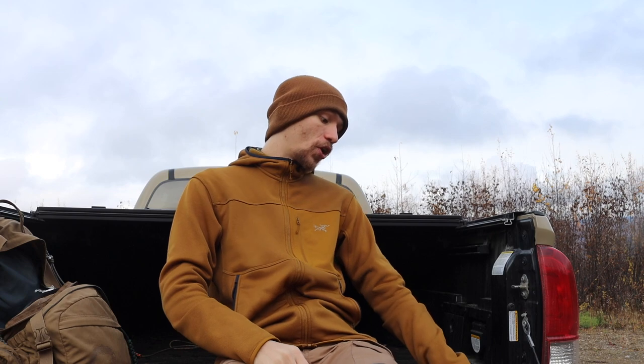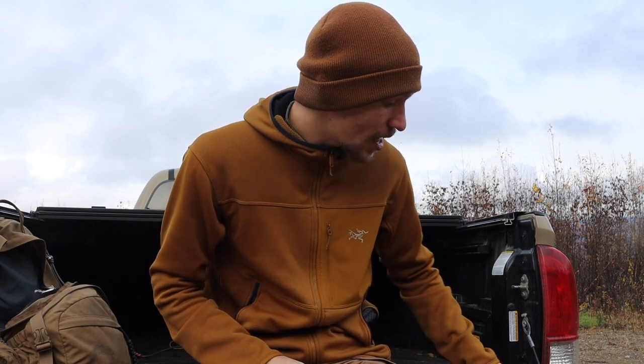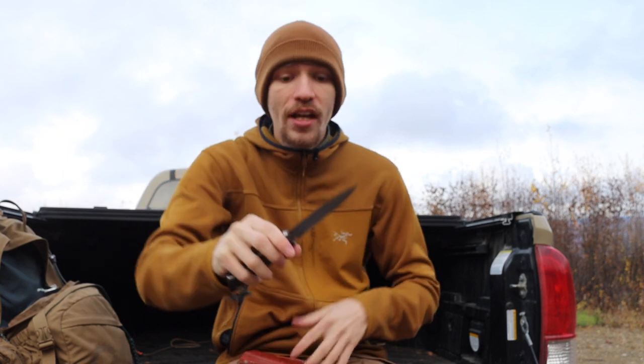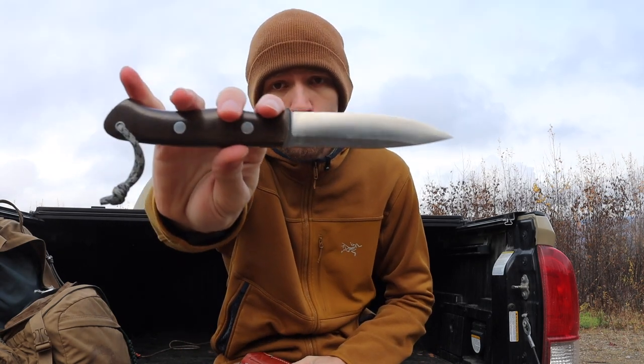Okay, now moving on, and closing out this list, is going to be my Bark River knives. I have three of them. I've had a few Bark Rivers in my time, but the first one up is the Aurora. This one is similar to the original Aurora that I had. I got an Aurora pretty early on in my bushcrafting. I think after I bushcrafted for about 2.5 years, I went from my Tops Fieldcraft over to an Aurora.